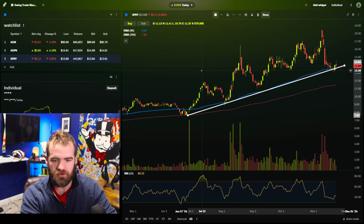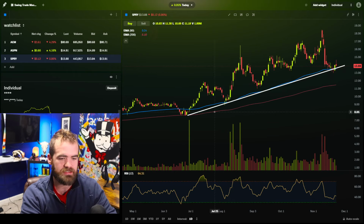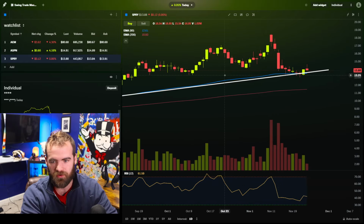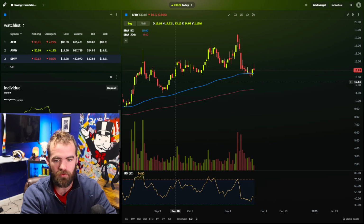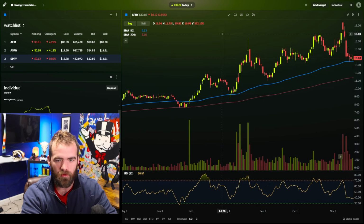So this trend line here, what do we see? It hits this line several times, establishing support, which is good here. Now here we have the trend line, and we also have that blue line, which is the 90-day moving average line. Now, the moving average line acted as support in the past, right?